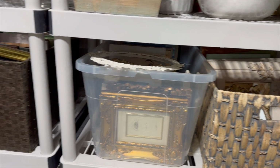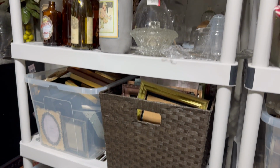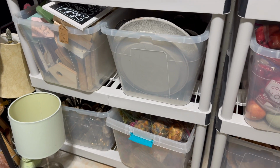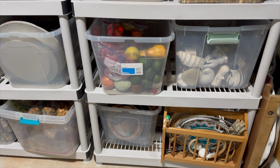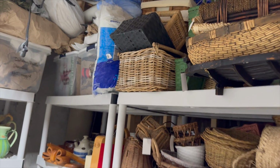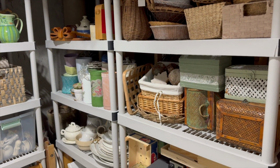You'll see that I have quite a few frames for my papers and my projects coming up. I've got my amber glass and my domes, and then I have just other odds and ends, but I know where they are. And then there's my baskets. Do you guys want to see a basket upcycling video? I know there's a lot of basket lovers out there.